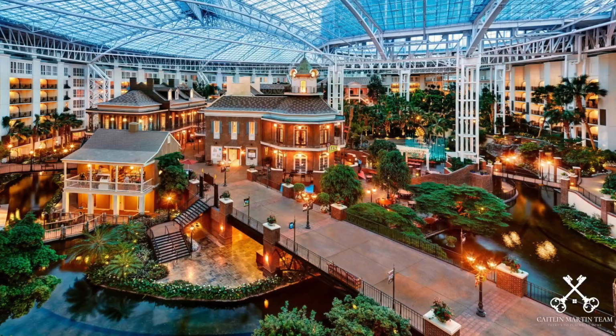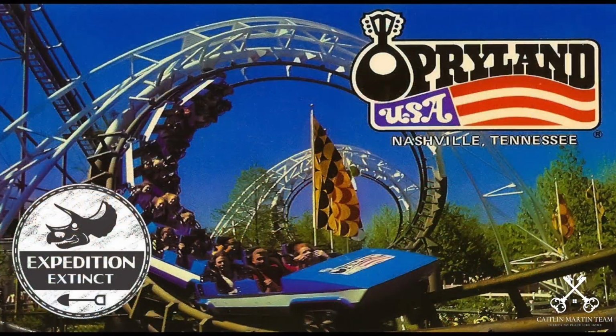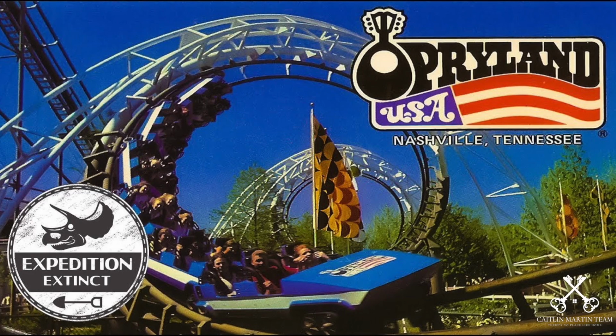If you are staying in downtown Nashville, you take I-40 East to Briley Parkway, go north a couple miles, and that's where the Grand Ole Opry House is now. But when they decided to move it out there, it wasn't just going to be the Grand Ole Opry House. They had plans for more. They ended up building the Opryland Hotel, which is still there today. And then they also built Opryland USA, which was a theme park. And it was a local favorite.